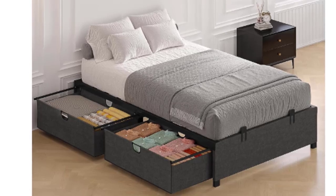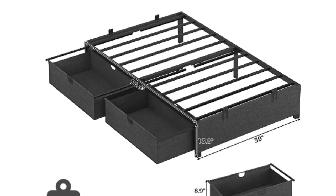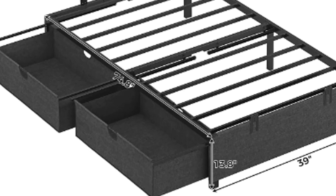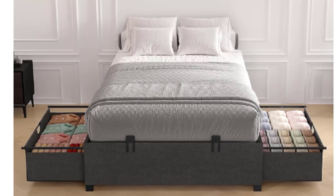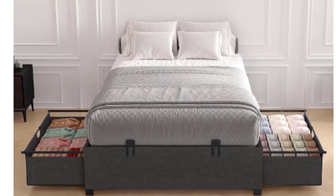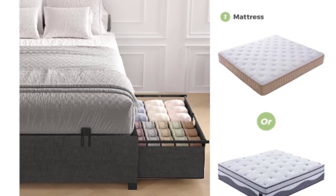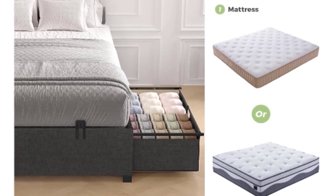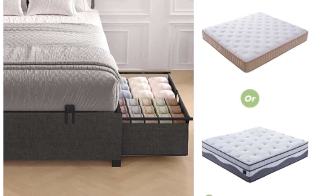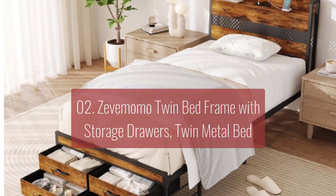Advantages. Maximize bedroom space with 2 large storage drawers. Perfect for storing extra linens and clothes. Heavy metal slats ensure sturdy support. No box spring needed. Easy assembly process saves time and effort. Ideal for busy schedules. Noise-free design provides a peaceful night's sleep. No creaks or squeaks. Stylish dark gray finish complements any room decor. Enhances bedroom aesthetics.